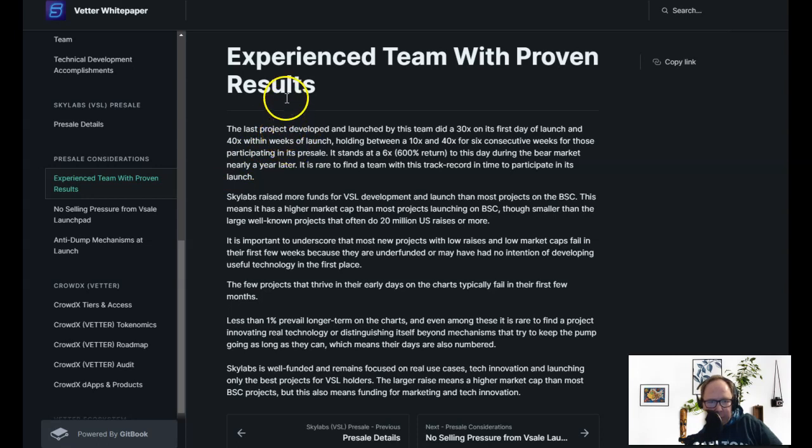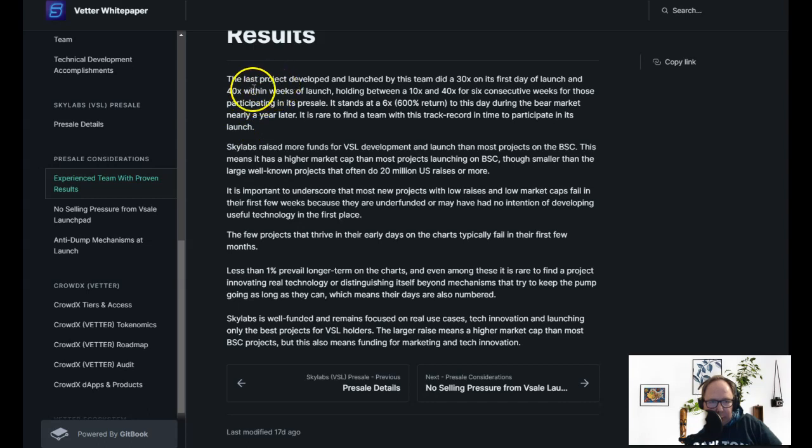Experienced team with proven results. The last project developed and launched by the team did 20 times on the first day of launch and 40 times within weeks of the launch, holding between 10 times and 40 times for 6 consecutive weeks for those who participated in the pre-sale, and stands at a 600% return to this day during the bear market, nearly a year later. It is rare to find a team with this track record in time to participate in its launch.